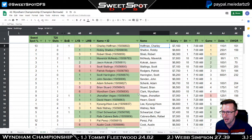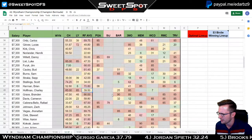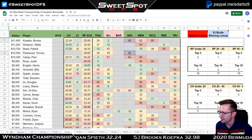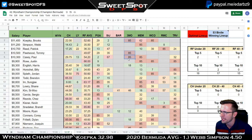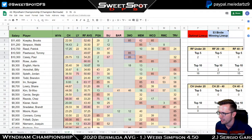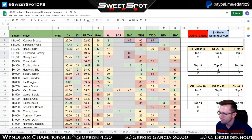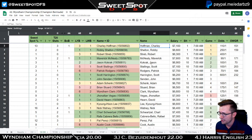Like Charlie Hoffman missing the cut at the 3M Open. Now, DJ also missed the cut. So did Brooks, I believe, right? Brooks missed the cut. Fleetwood missed the cut. Paul Casey missed the cut. I guess I won't hold it against him that much. And even Brooks missed the cut at the Workday Charity Open. So I think he can round into form pretty decent, I suppose. So anyways, that's enough Charlie Hoffman talk.